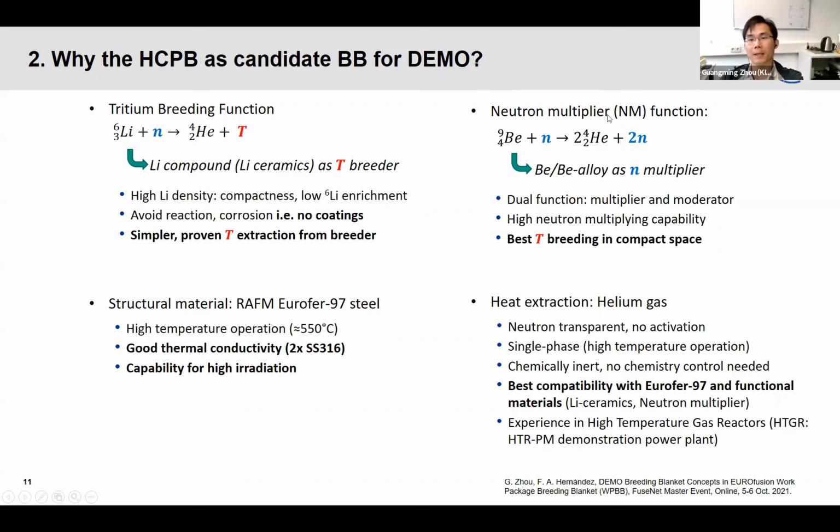For the neutron multiplying function, beryllium or beryllium alloy is the best neutron multiplier in nature. We can check it in the graph of the n,2n reaction. It has two functions, neutron multiplier and moderator. The neutron multiplier will multiply the neutrons from 1 to 2. The moderator means the neutrons will be moderated. That means the energy of the neutrons will be reduced to the thermal spectrum, which is better for this reaction to happen.